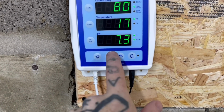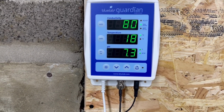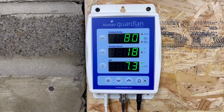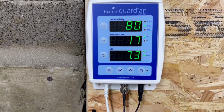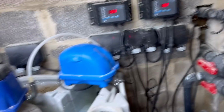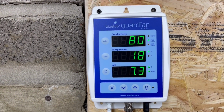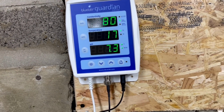Now, someone suggested that might be a little bit low, so it was 7.1, so I put about an egg cup full, a very technical measurement, an egg cup full of bicarb last week, and it raised it up by about 0.2. So I'm thinking that may be the way ahead. With my trickling the way it is, an egg cup a week is raising that up, so if I put an egg cup in now, it'll go up to about 7.5.